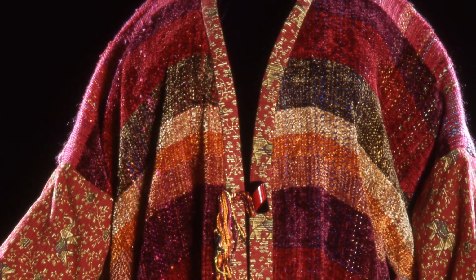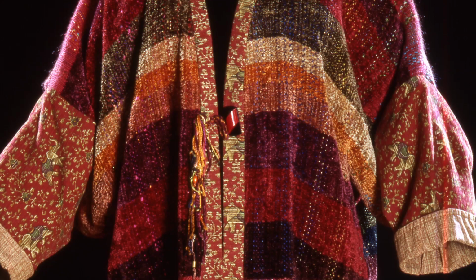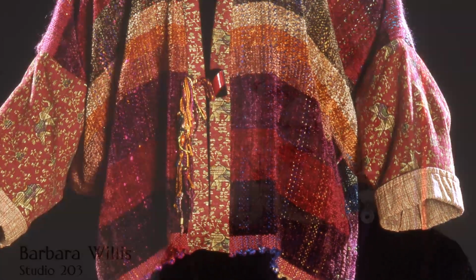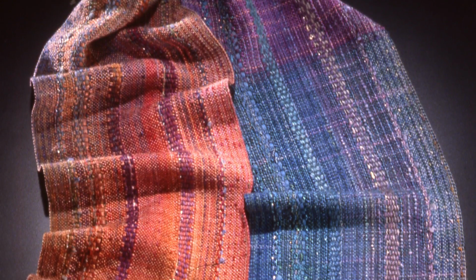I've always felt that one of our earliest memories is being wrapped in something warm and comforting. And I work from that place, I think. I hope that when someone puts on my work, a scarf or a coat or whatever, they feel comforted, warmed, and that's just a feeling of comfort, going back to a much earlier place in our lives.